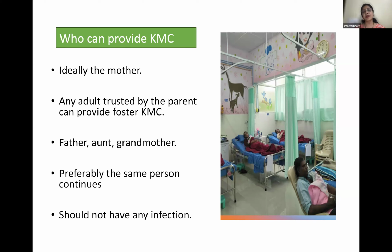If they can provide kangaroo mother care, then we can also motivate for the surrogate or the foster kangaroo mother care. Father, aunt, grandmother, anyone can provide kangaroo mother care, but they are supposed to be trained for entering into the NICU with all the protocols. So it should not happen that in the morning the father came, and then in the evening, at night, the grandmother. Everyone, even if they are coming, you need to train them. So it is preferable that the same mother plus one another relative. If we can maintain this duo, that will help us in providing proper kangaroo mother care following the infection control protocol and NICU protocol.